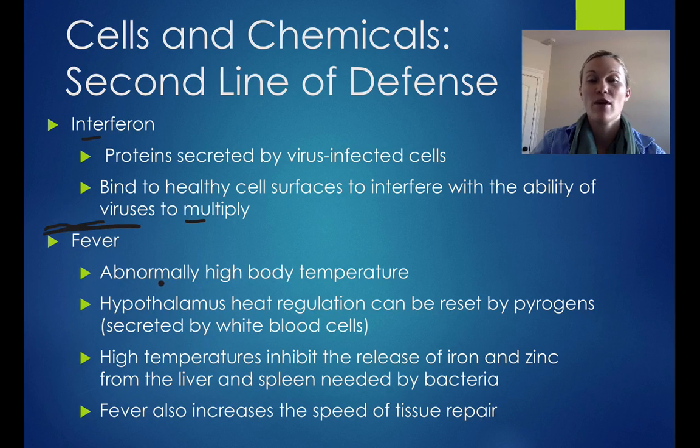Then you have fever, which is a different part, so we're kind of in a new section. You have abnormally high body temperatures. The hypothalamus is your heat regulating center, and it can be reset by the pyrogens, which are secreted by white blood cells. These high temperatures will help to inhibit the release of iron and zinc. I would say that's a big one to know. And fever also increases the speed and the rate of tissue repair.